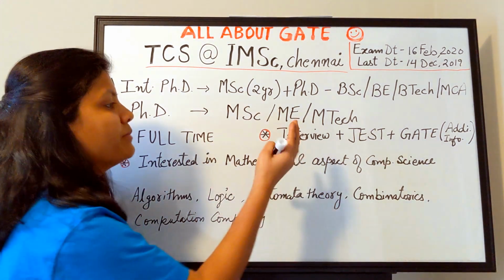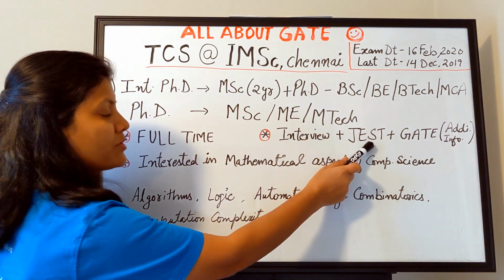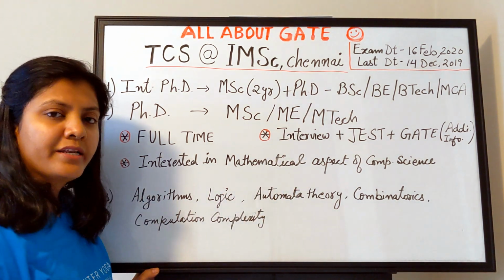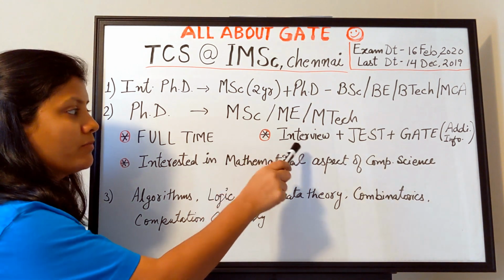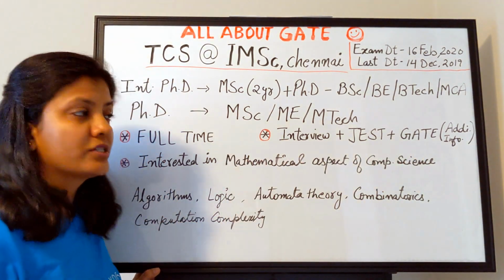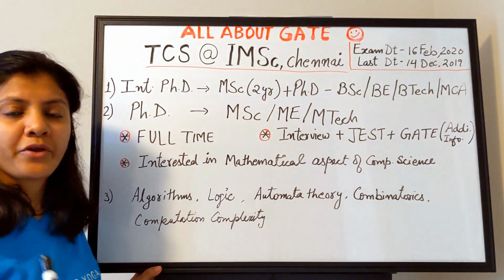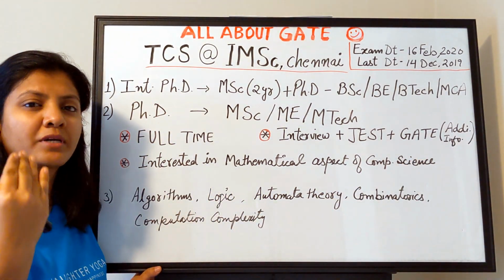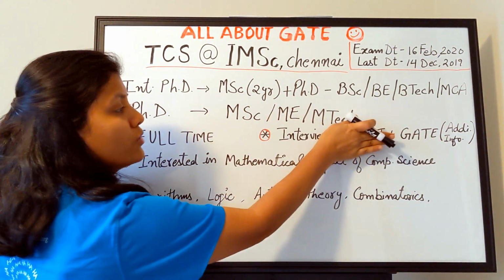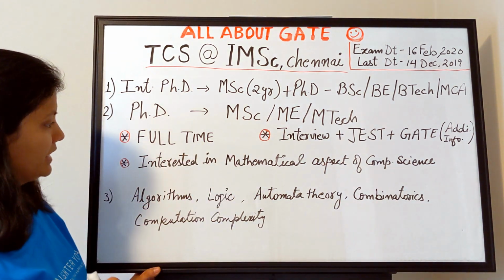The second thing is how the admission is taken up. Of course, you write the JEST exam. Considering your JEST exam score plus the interview score, once you clear the JEST cutoff, you are called up for the interview. So your interview score plus your JEST score, plus your GATE score if you have one. It's not compulsory, it's optional, but it gives additional information about your knowledge. If you have a GATE score, that is also given some consideration, but having a GATE score does not rule out the need for JEST. JEST is compulsory. So these are the conditions.